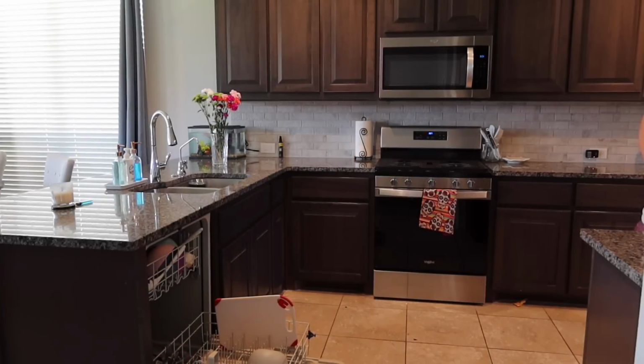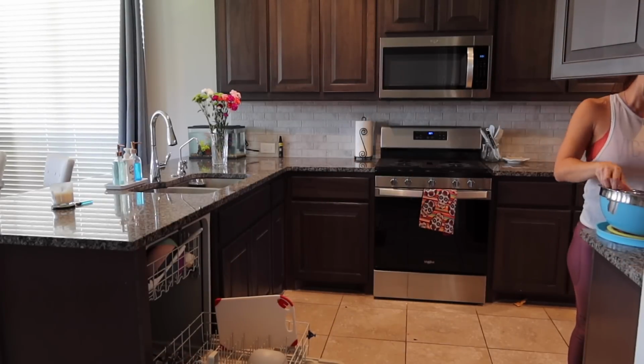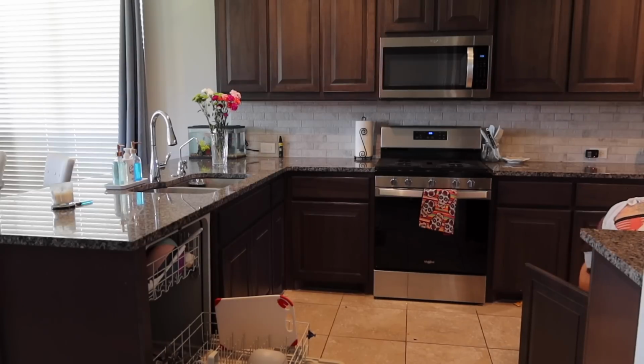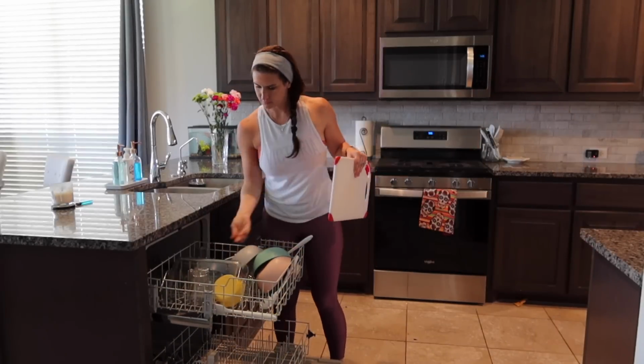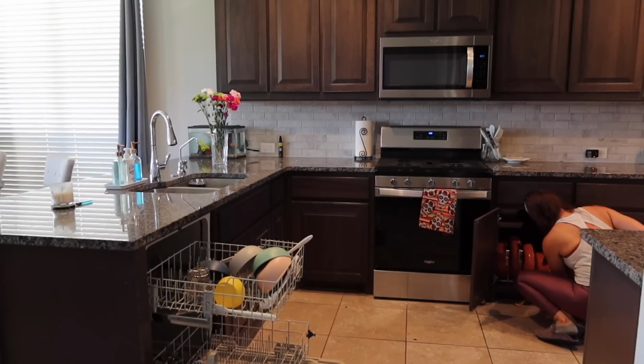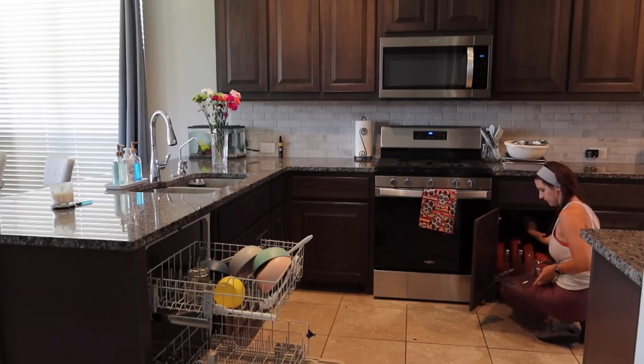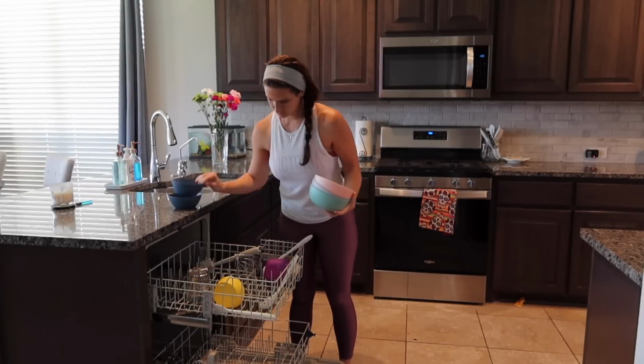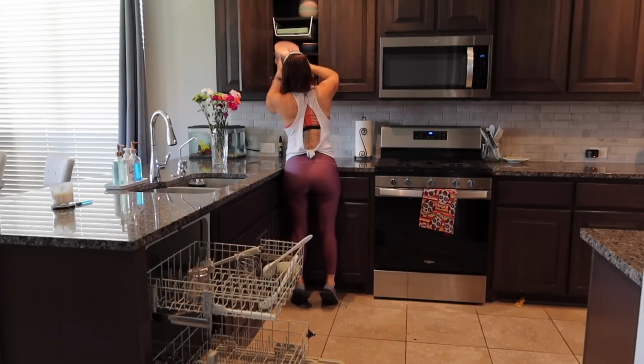So we're going to be tackling that, because it had been probably a couple months since I've done it, and now that my daughter does the dishes, she just leaves so much food on the dishes that it gets clogged up really quick, even though I keep telling her to rinse them well, you know, children. But at least she's doing the dishes. I can't complain too much.